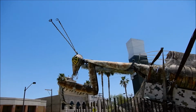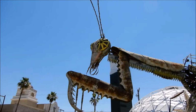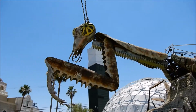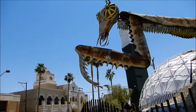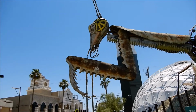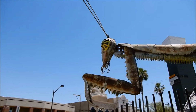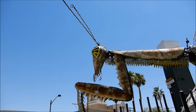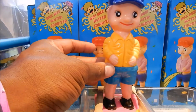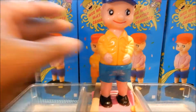Send your hate mail. By the way, Las Vegas has a mantis of its own. This guy right here. And he breathes fire. Molten, hot fire. This is how the world ends, ladies and gentlemen. Being taken over by mantises, or manti. Which one is it, actually? So, something peculiar about this guy.